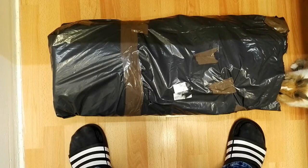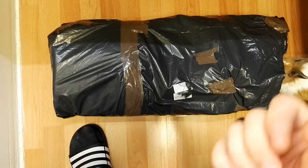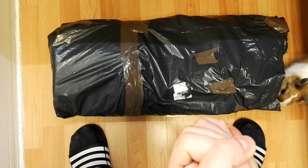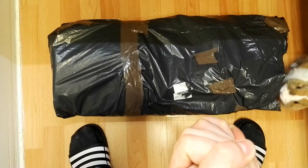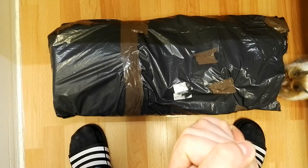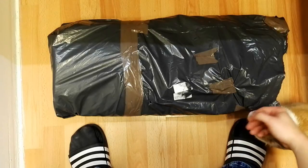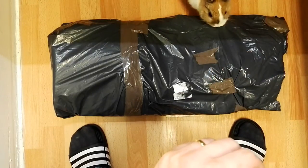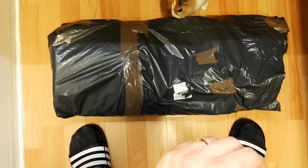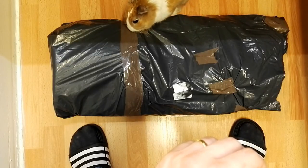RUFORYOU is situated in Great Britain, and sometimes they have really good prices compared to different shops around Europe. Mostly when they have a great sale, most of the stuff is situated in Great Britain or in Russia. So depending on what you are ordering, they will be shipping it from that area, if they have it in stock or not.